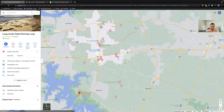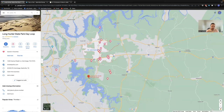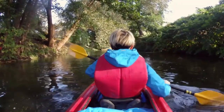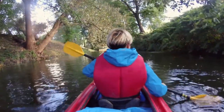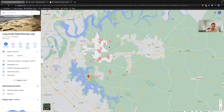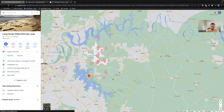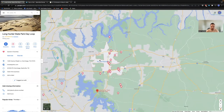Another plus point about Mount Juliet is that it is literally between Percy Priest Lake right here and Old Hickory Lake. So if you're into boating, fishing, kayaking, any type of water sports, you are in heaven if you live in Mount Juliet, because it is only about a 10-minute drive either up north or south, and you are at the water, which is just awesome. So this wraps up all the stuff there is to do in Mount Juliet.